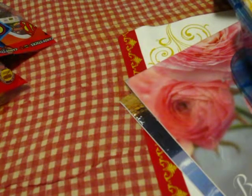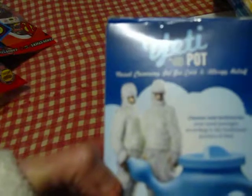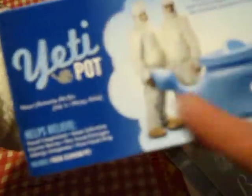Last year everybody was getting these Yeti pots and I didn't get one, but this year I seen them and I grabbed it. Nasal cleansing pot for cold and allergy relief. Cleanse and moisture your nasal passages according to the traditional practice of Neti. Helps relieve nasal congestion, sinus infection, excess mucus, dry nasal passages, allergy symptoms, post-nasal drip. So I thought I would try that. And if not, I might always cut these out because they're really cute.